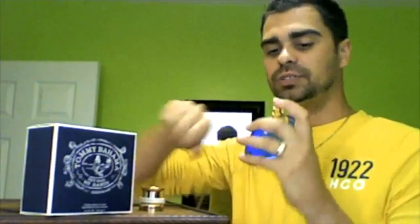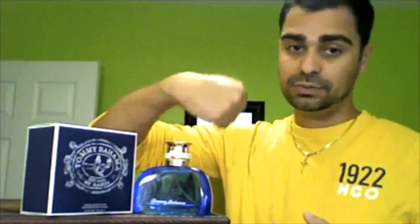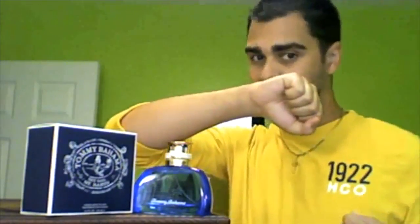Now let's waste a spray of this guy. You're going to see the very weak sprayer here. As you can see, it dribbled a little bit there. It's very, very weak. Now the top note, very wet. Now my hand's wet. No, it means wet feeling, like wet smelling.